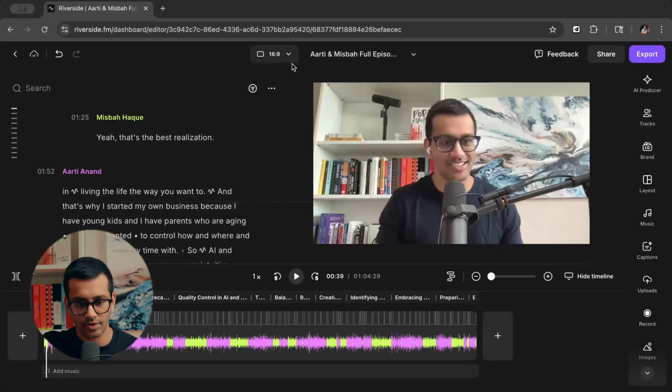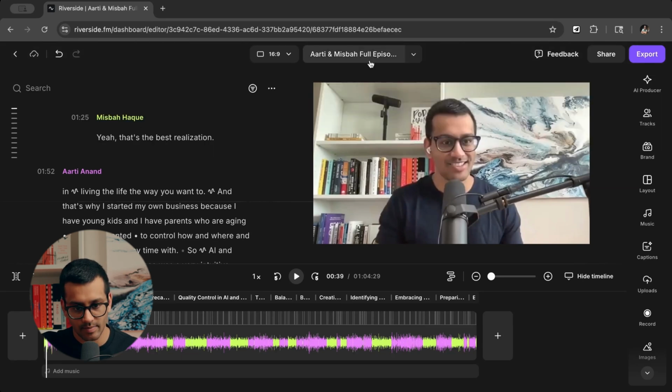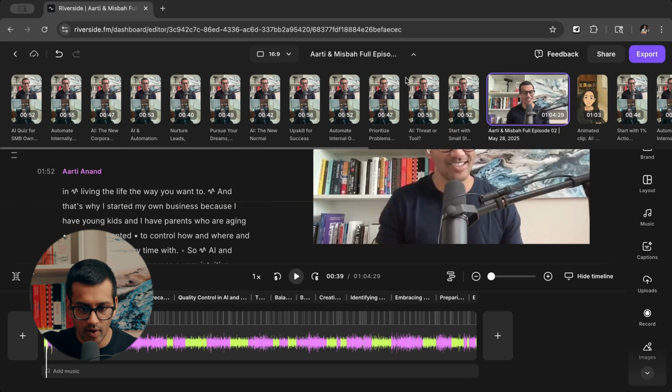Next up, let's come over to after the aspect ratio area, this main project section. If I hover down here, it gives me the option to basically jump between projects. So for example, all the way up front here, this first one is, I believe, the clip that I just generated or cut. Next to the aspect ratio section, if you hit this button, you can jump around to other projects and open that up in your timeline without having to go back. So that's what that does here.